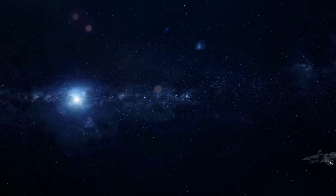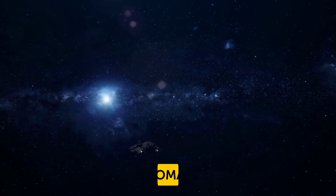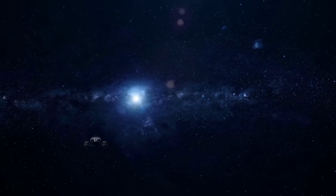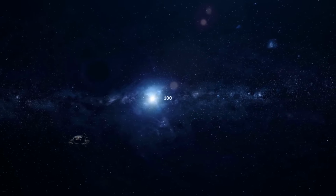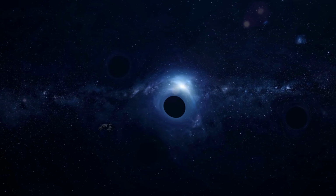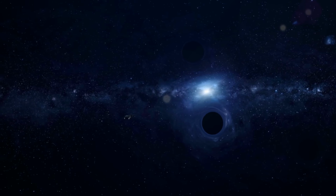If you visited a star cluster called Palomar 5, you'd forget all about voids and supervoids and even zombie stars. Instead, you'd need to concentrate on surviving, since the region is hiding a swarm of over 100 black holes right in the middle. And those black holes aren't just sitting there, they're at work, shaping the cluster nonstop.